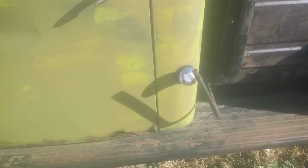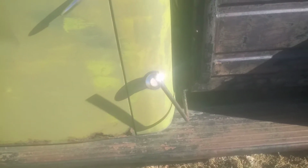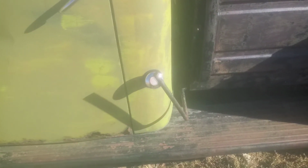See a little rust around the doors, a little more humid. This came from a place called Can Do, North Dakota, right up by the Canadian border. And the name of the town was Can Do to symbolify their can-do spirit.